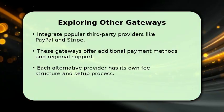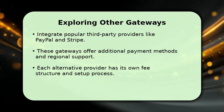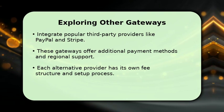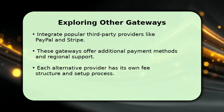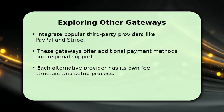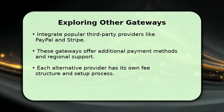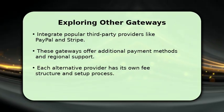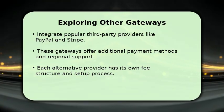While Wix Payments is highly recommended, you can also integrate other well-known payment gateways. Options like PayPal and Stripe are available, providing additional flexibility and supporting various regional payment methods. Each of these third-party providers comes with its own specific fee structure and setup requirements. Offering a few different payment choices can significantly enhance your customers' checkout experience and convenience.